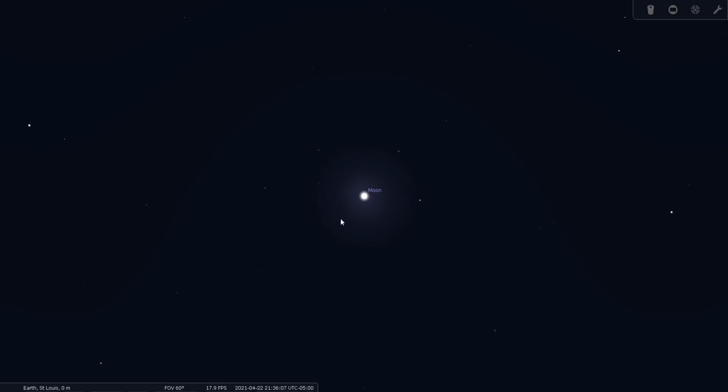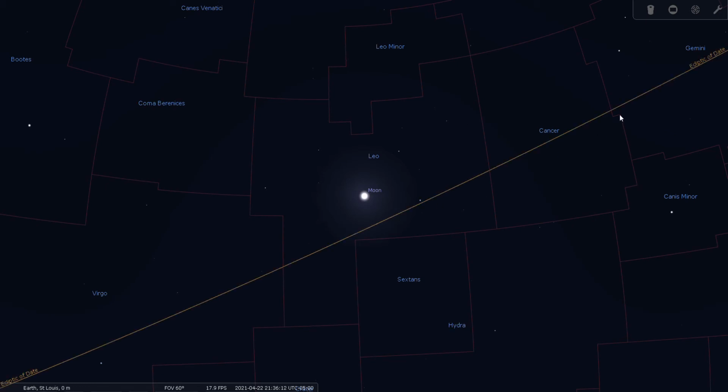Let's show you the boundaries of Leo and also where the ecliptic lies. This yellow line here shows where the sun travels throughout the year. Starting on August 10th each year, the sun will enter Leo the Lion and will exit Leo and cross into Virgo on September the 16th, meaning that during those months, Leo is not visible in the night sky because it's up during the daytime. So the best times to view Leo the Lion are in the spring, when the sun is on the other side of the sky.